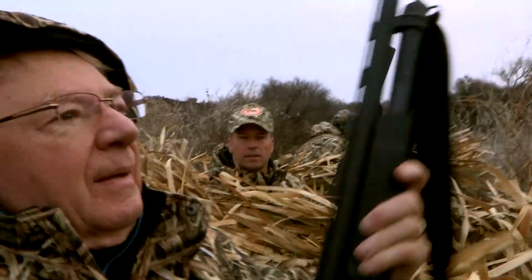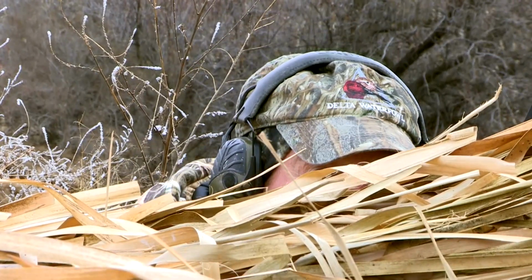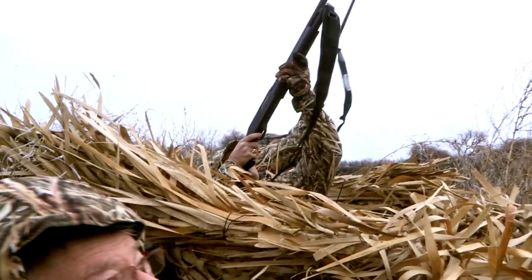There we go. That's the way it's supposed to happen right there. I think, Matt, you were just a second ahead of me on that one. Here we go. In this flyway, there's a limit of 7 birds, but this property has a limit of 5 birds. And I believe 5 birds is a very, very generous number of mallards for someone to enjoy.